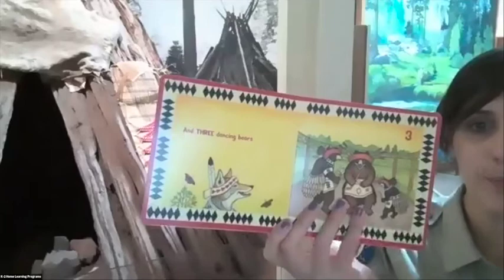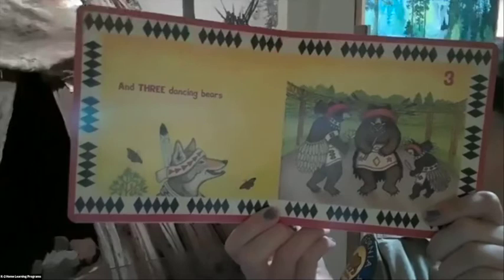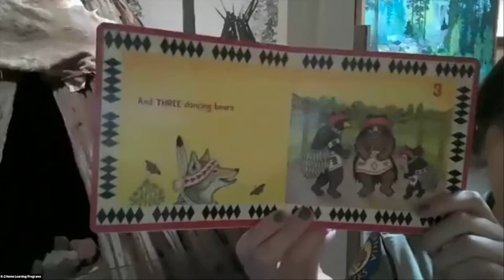And three bears dancing. So take a close look at the bears. We had our bears dancing as well. Remember, they were dancing right outside of the roundhouse. You can also see some butterflies as well. It's a big celebration. There's two big bears and one little baby bear.